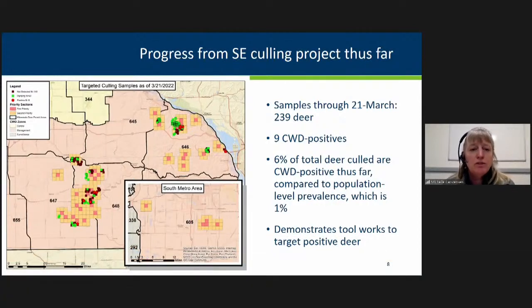We did remove an additional 80 deer just this last week. And we have been finding a higher percentage of positives than we do in our normal fall hunter harvest surveillance. And again, that's by design. We are absolutely targeting the areas of this heightened risk and trying to remove deer as close to those areas as possible.